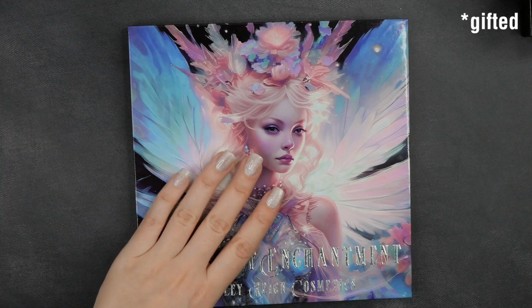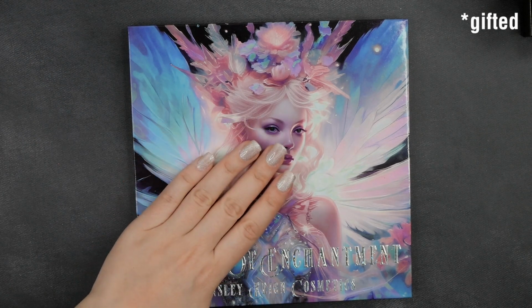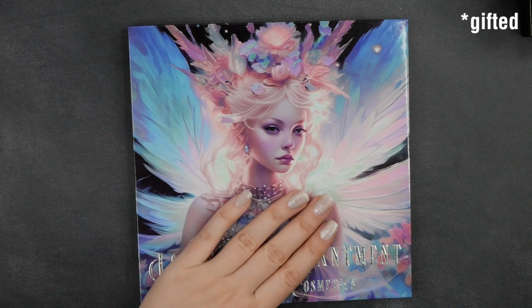Now, while I don't use pastel palettes all the time, these are really truly standouts that have been very heavy on the top of my mind and I'm wanting to reach for them, whether that is for the pastels or for the shimmers or the deeper mattes.